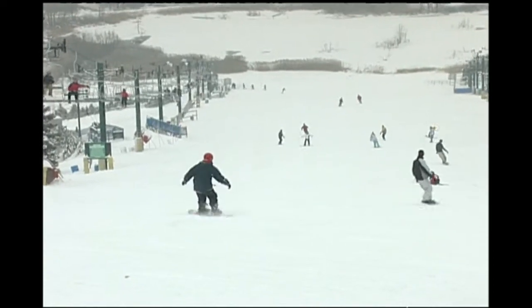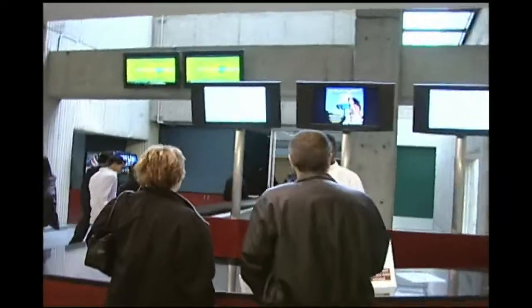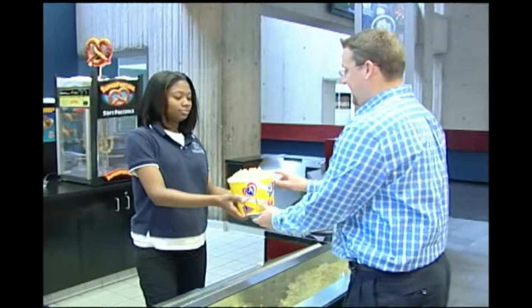Nice and wide at the bottom. It's a beautiful place to practice. Now, if you want to stay indoors and shopping is on your mind, the Renaissance Center in downtown Detroit is full of stores to get lost in, from men's clothing to women's boutiques and everything in between.